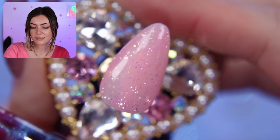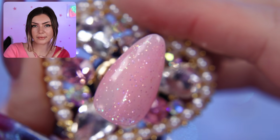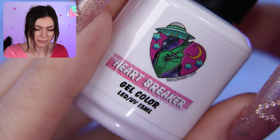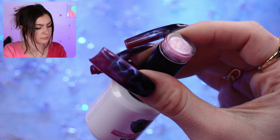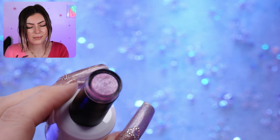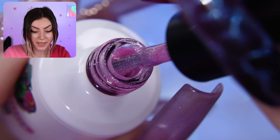I'm probably going to want to use this one today. I don't know how, but I'm going to try. And for another pink, this one is Heartbreaker. Or is it a purple? I don't know. Pink or purple? It looks pink in one light, and then in another light it kind of looks almost lilac. Let's open it up. Okay, it's definitely pink.